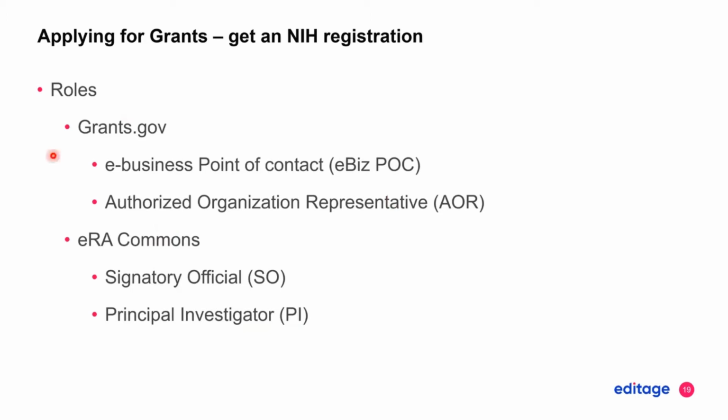So these are the 2 roles. In grants.gov, you have a point of contact, and then you have an authorized organizational representative. So these are 2 different people that you should have registered in grants.gov. And then for ERA Commons, basically you just need to have the scientist and also a signatory official, usually a grants officer. And so when you submit your report, there's a signatory official that will approve your submission, and then it gets submitted to the organization. So that works great. There's also something called Easy Federal Grants that basically has the same structure. You have an investigator and then a signatory official. So at a minimum you need 2 people.